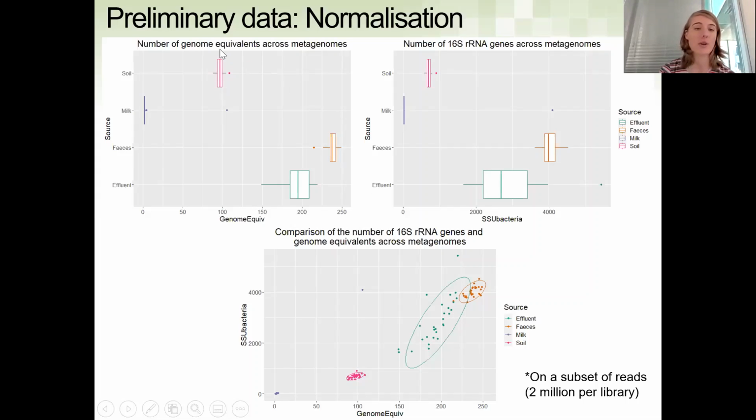This first one is looking at genome equivalence. That works out the average genome size in a sample, relative to the base pair sequence, which will give you your genome equivalent. The second method is using the 16S rRNA genes. And as you can see, this graph down here is the comparison of both methods, and they worked relatively well. There was clustering based on the sample types close together, with a lot more variation in the effluent.